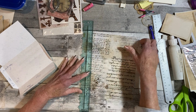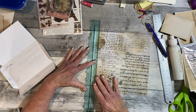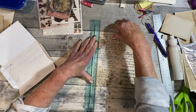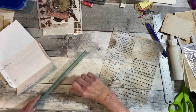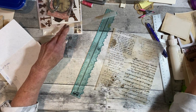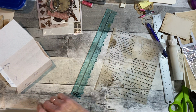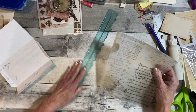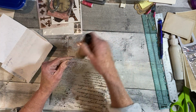You know, you could do any kind of envelope. I saw that in my ephemera thing, so I decided to make it. This would make a cute little tab too, this one. Let's save those for tabs. Okay, so now we've got it. Let me ink it.